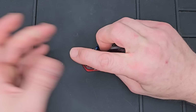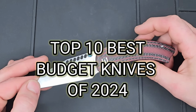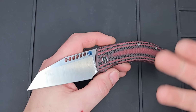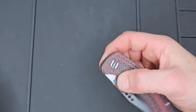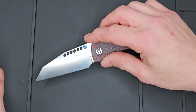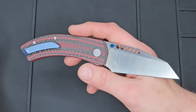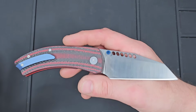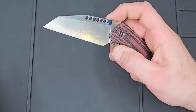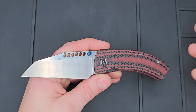Today we're going through the top 10 best budget knives of 2024. Now, some of these are not specifically from 2024, but I still think they belong. Most of the knives here are actually from 2024. It's very hard to put together a list like this because there's so many great knives. I feel like I could make this list all over again with completely different knives, but these are all absolute banger knives, and I would consider them some of the best budget knives of 2024.